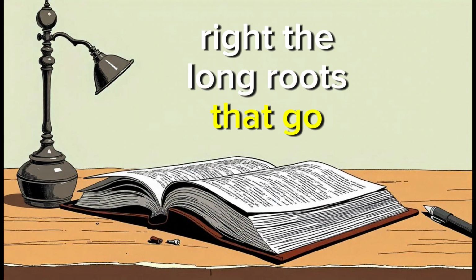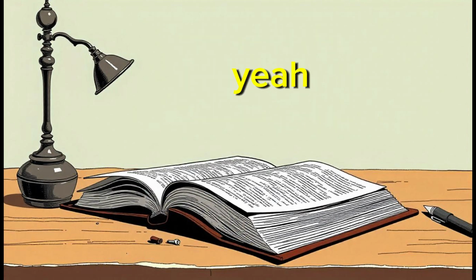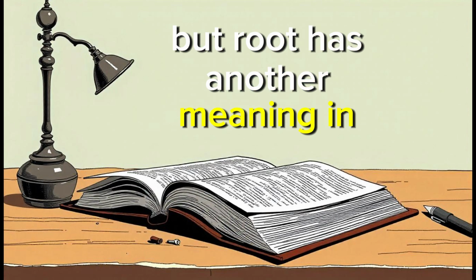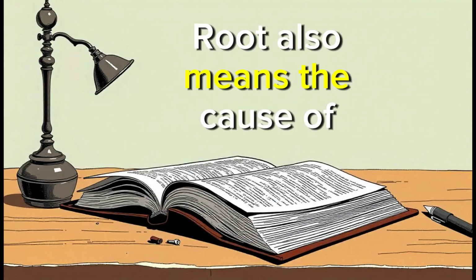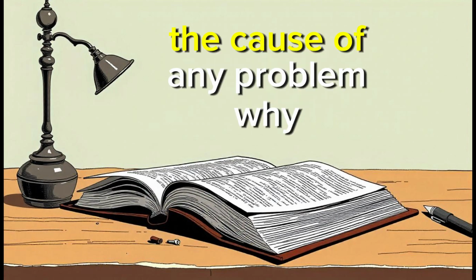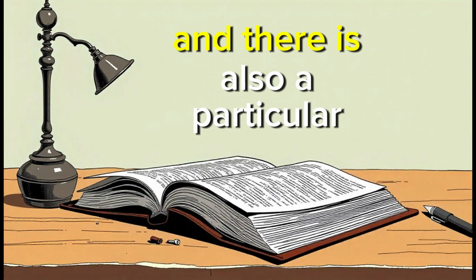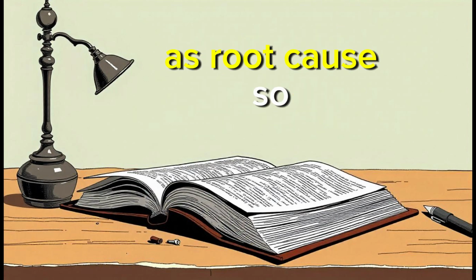The long roots that go inside the land, the soil, and that helps a plant grow. Yeah, that is a meaning of root. But root has another meaning in conversational English. Root also means the cause of something, specifically the cause of any problematic situation, the cause of any problem, why something is happening. And there is also a particular phrase which is known as root cause.